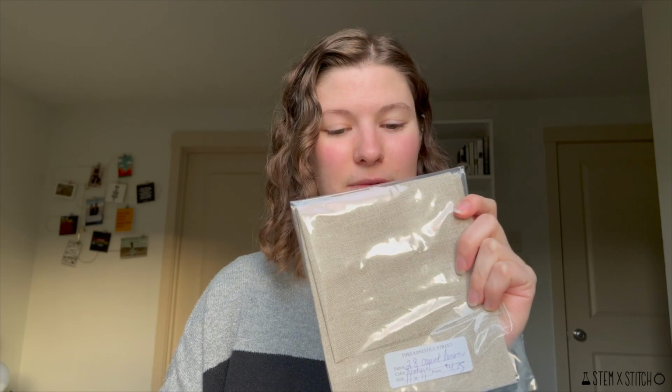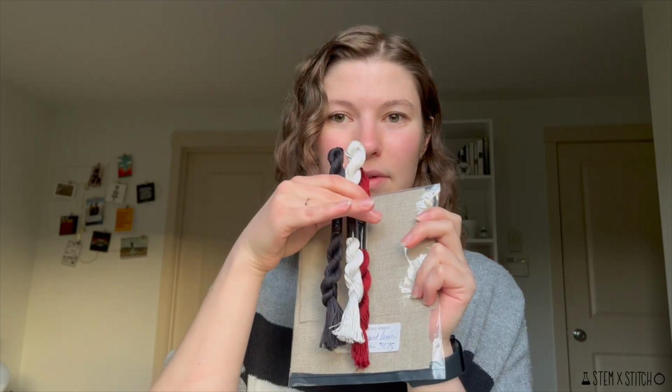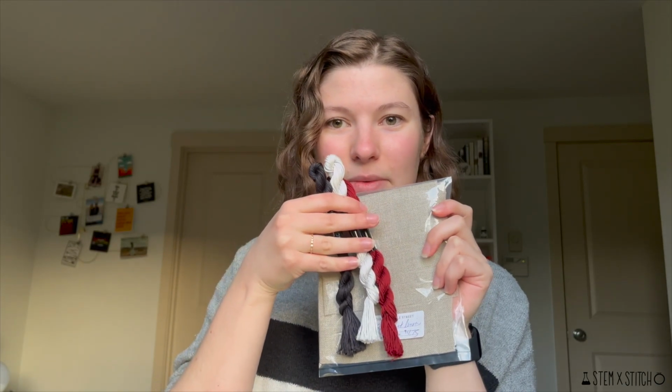And then the last thing is what I think is the most exciting. So this is some 28 count natural linen. I have never stitched on natural, but I've seen a ton of people stitch on it before. And this, plus these lovely colors, so these are Threadworks overdyed flosses, are going to be what I use for the Unexpected Visitors pattern by Night Spirit Studios, and I can pop a picture of that in here.